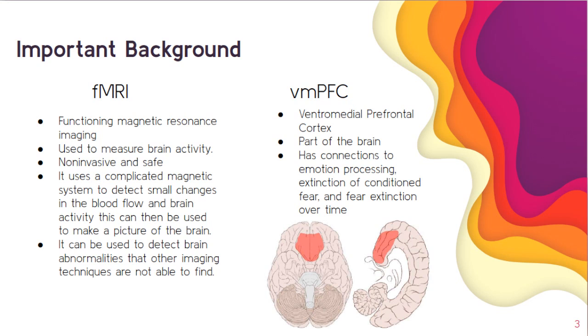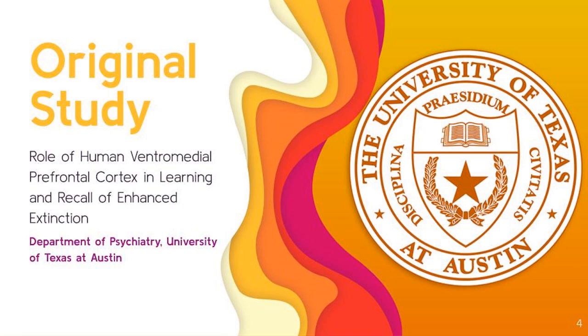Earlier, I mentioned it being used to measure brain activity in the VM-PFC. The VM-PFC is a part of the brain. The full name is ventromedial prefrontal cortex. In the study, it is a main focus and watched carefully since it has connections to emotion processing, extinction of conditioned fear, and fear extinction over time. Those connections are very important while studying exposure therapy, as you will soon see. So now that we've presented some of the background information that's important, we can get into the original study.